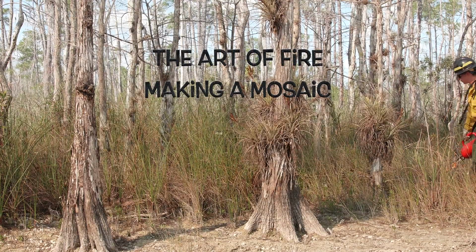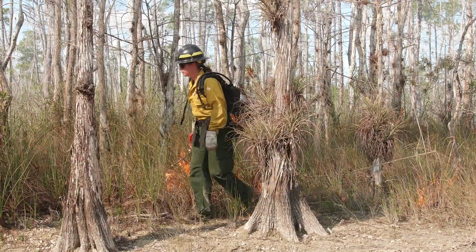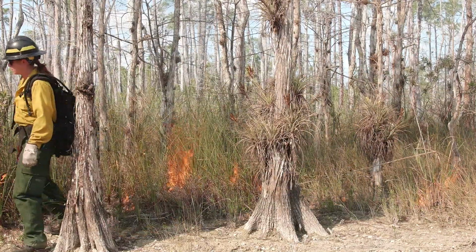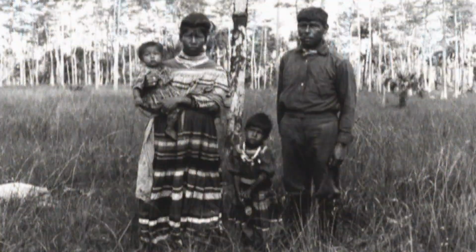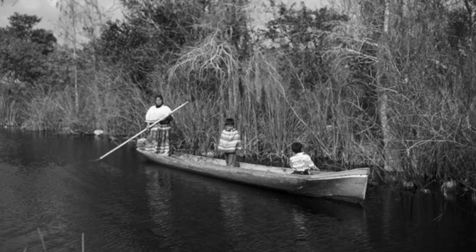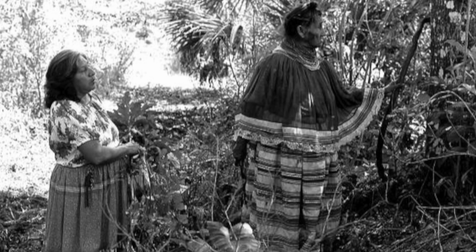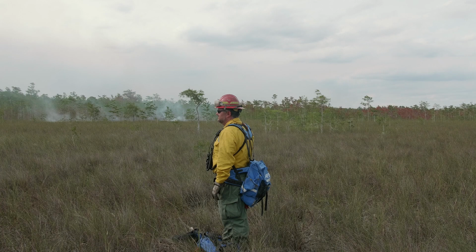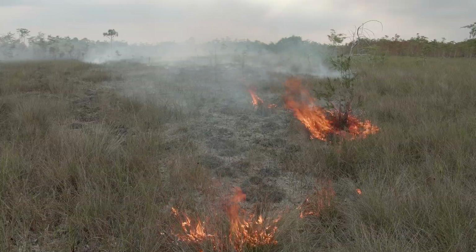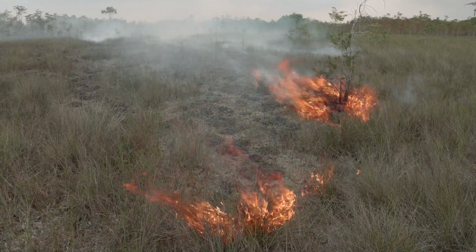The tradition of burning the borders of the swamp is carried forward from the past. From when Big Cypress looked like the Big Cypress we now know, Native Americans lived here. Walking on this limestone, paddling and fishing the waters, hunting, collecting plants, and burning. Fire managers today burn more for ecological survival than human survival.